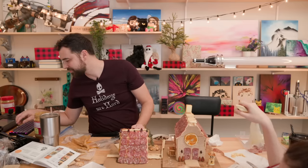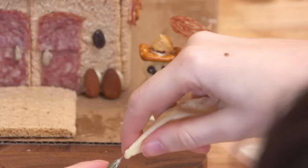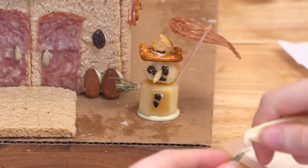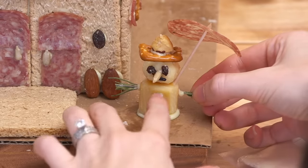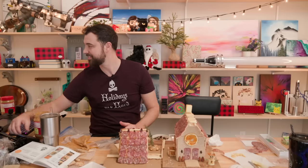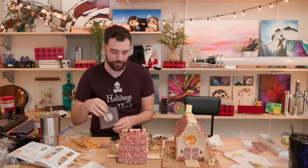All right, let me do the nose. Yes. You can probably embed it in. Can you stick it in? Yeah, there we go. Yes. Oh, he's great. I love him. That adds a lot of character. I think he's done. Now we need to upgrade the back of your house.